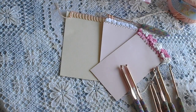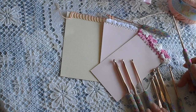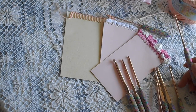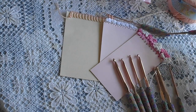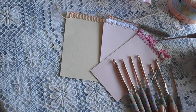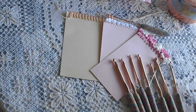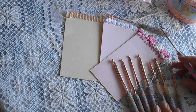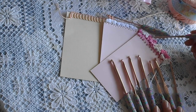And the other thing I've found with them too, I bought a set for my mum because she has really bad arthritis in her hands, but she loves to crochet and she enjoys making teapot cosies. I'll put a little picture up so you can see her beautiful teapot cosies, and she likes to crochet little flowers and things to go on them.